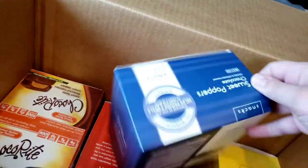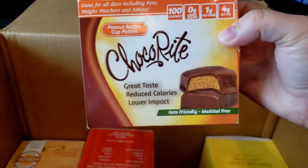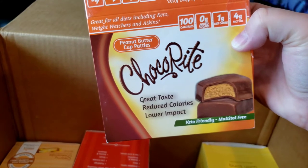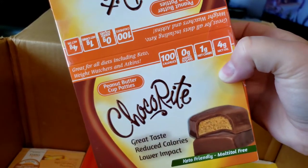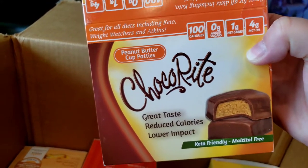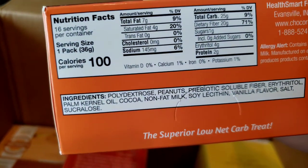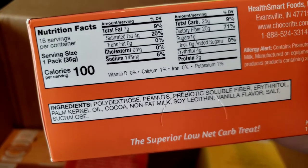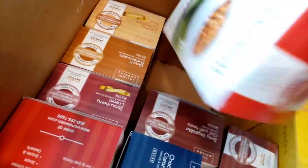Oh, here's the poppers. These are supposed to be like Whoppers. And then more snacks or desserts. I've had these before and they're so good. They're not as good as a Reese's, I'm not gonna lie, because they're sugar-free, but they're good. Two squares has 100 calories, and there's a lot of artificial sweetener and fiber. So you don't want to eat too many of those. You know what happens if you eat too much fiber.